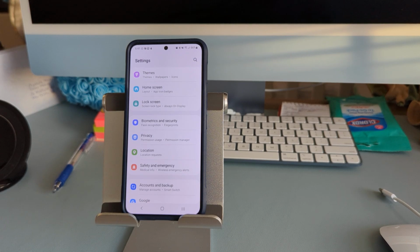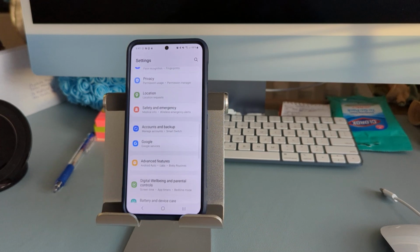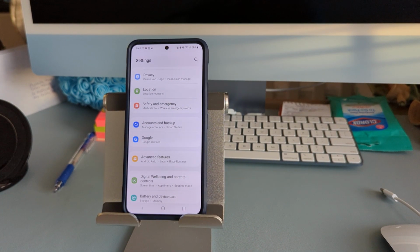But some people will say, I spent $800, and why should I turn off features? Well, it's your phone. You can do whatever you want. Don't let some random dude on YouTube tell you what to do.